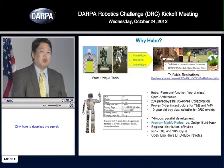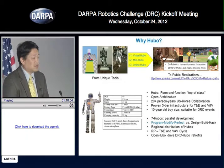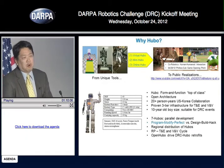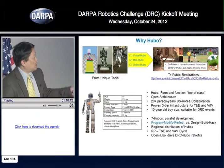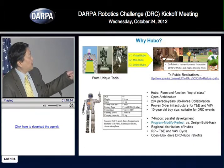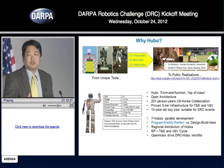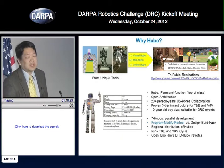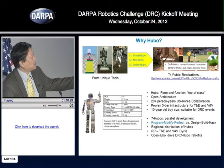So why Hubo? Well, the obvious thing is that we've worked with this platform since 2007, but moreover, we've been able to go from the lab to the real world. So, for example, we've been able to formulate these very unique tools that help us to execute what's called a closed-loop design process, everything from concept to the actual prototype.